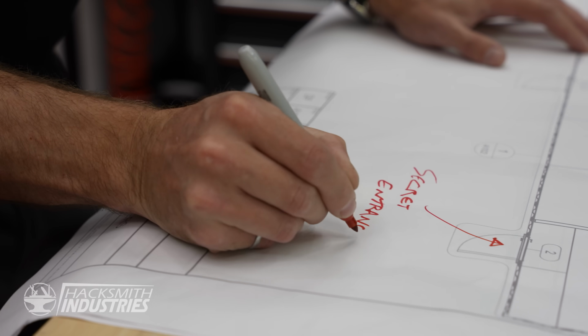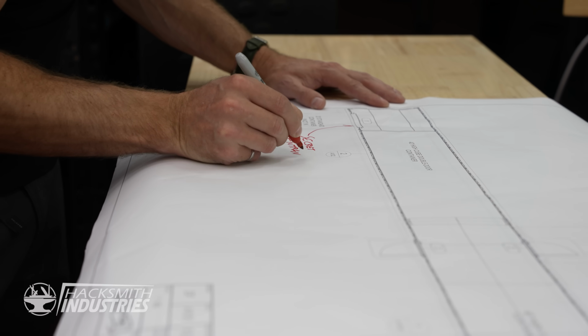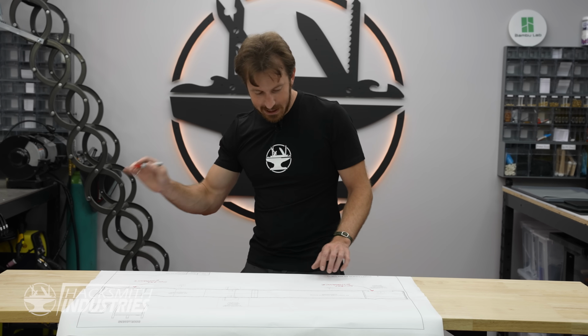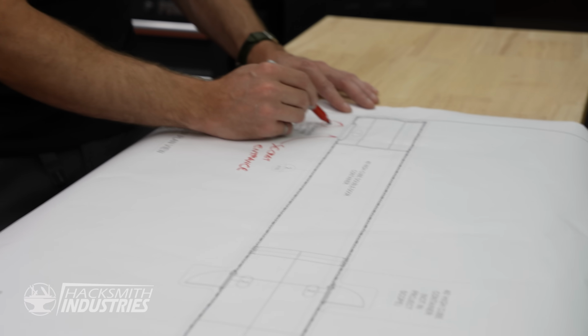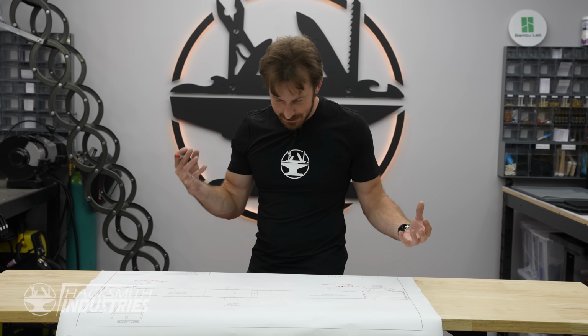We definitely want secret entrances. We can have another one over here through the back of a 20-foot shipping container. And what I want to do for the lights is I actually want to have a generator in here. So you actually have to turn on the generator to turn on the entire Batcave. So you can really imagine that it's just like in the middle of nowhere.